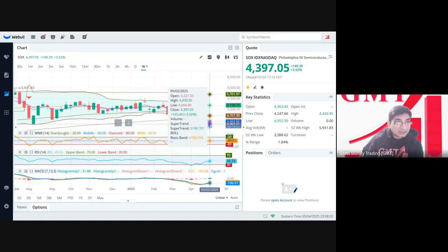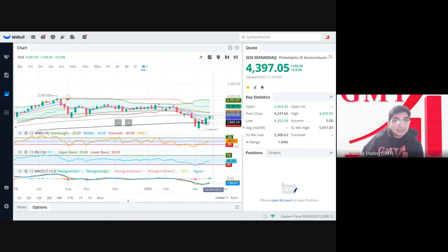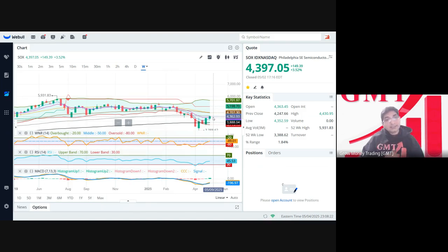It already touched the EMA in the last week, where it made a high of 4400, this gray EMA level, and in the coming weeks we can expect it to go beyond that resistance, and the next target in that case would be 4707, which is another 400 points.